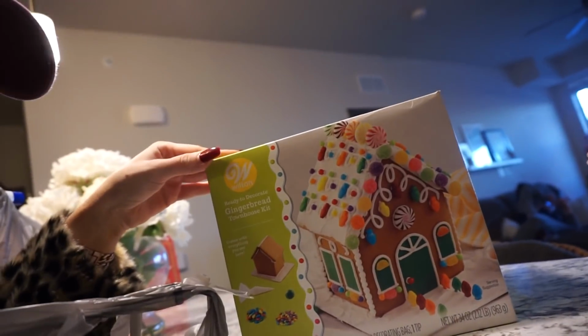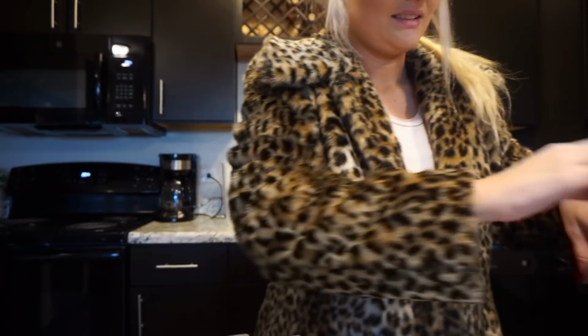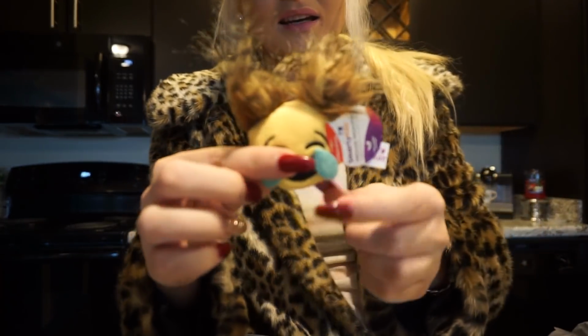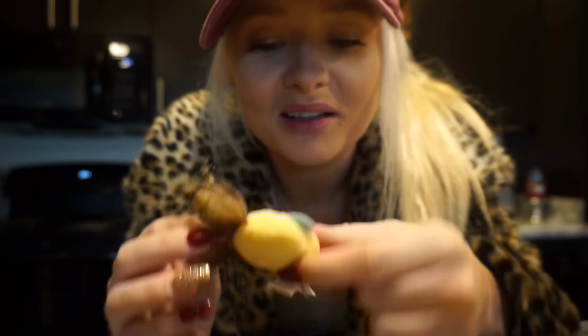I'm going in. This is what I got. This was only $8, this gingerbread house. Ready to decorate too, which I like because I don't want to put it together. Here it is, folks. I got the really super colorful one because why not? There were some really fancy ones though. I was like, is that really the Christmas spirit? Look at this. This literally made me LOL, so I just had to get it for Boo.